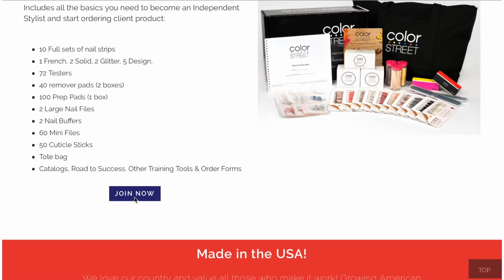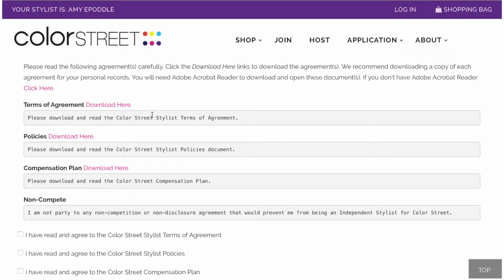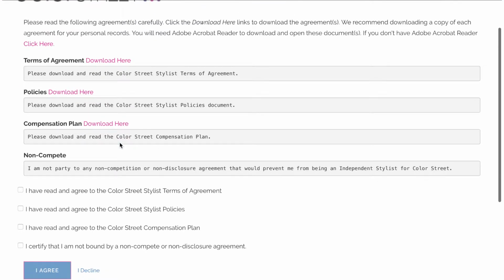Click that. Here you'll see first all of the terms of agreement, the policies, the compensation plan, and a non-compete agreement saying that you are not in a non-disclosure or non-compete with a different company that prevents you from being a stylist for us. You can download each of these by clicking the pink button and then read all of those through. Be sure you know what you are signing up for. This is a really awesome business and we're super excited, but we want to make sure that you get the legal stuff of it too. It is a business and it is a legal contract.